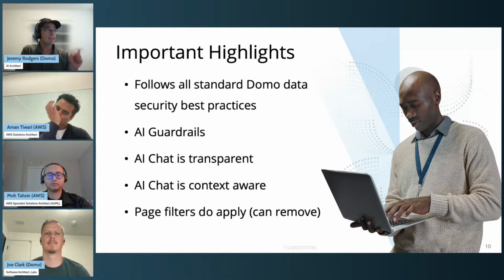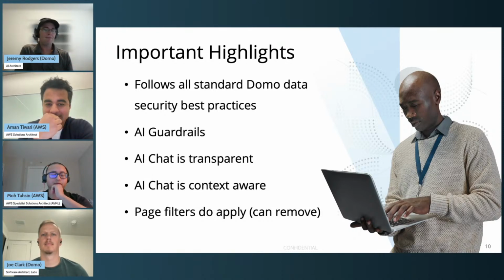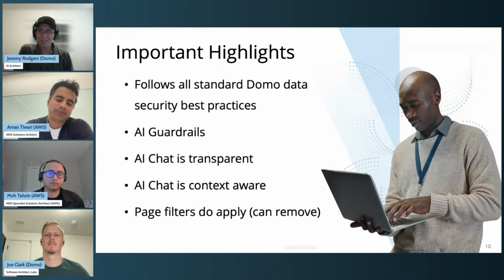AI chat, we follow all of the Domo security best practices. So, all the data governance that you've come to know and love, PDP, basically just not showing users data that they're not supposed to see, that also is honored through AI chat. And then we have AI guardrails as well to just make sure the AI is doing what it should be doing. And then we saw the transparency and that chat's context aware.